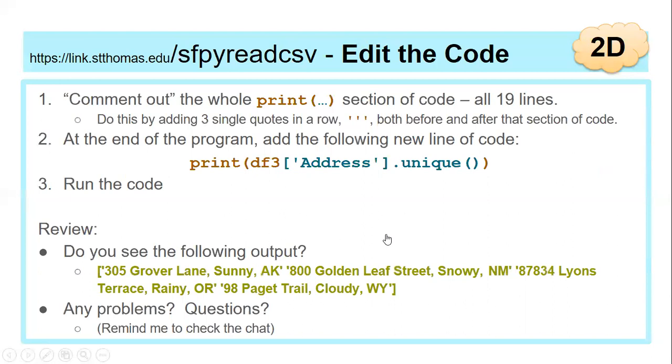Three single quotes in a row at the beginning of that section that we were editing before we went on break. Yep. And then three single quotes in a row at the end.